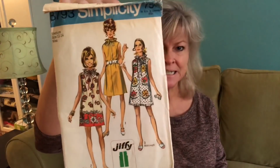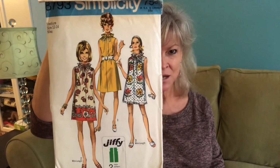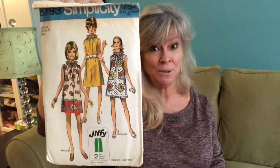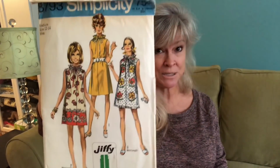This is going back to the 60s, and this is Simplicity 8793. You have a little drawstring up there at the neckline, and I have seen this made up over at Pattern Review, and it looks adorable. So I will make mine a little longer than that mini skirt there.